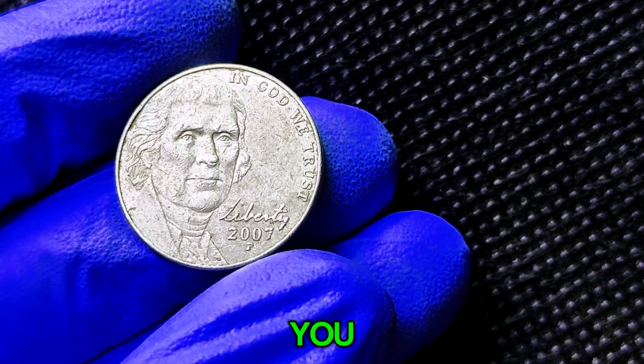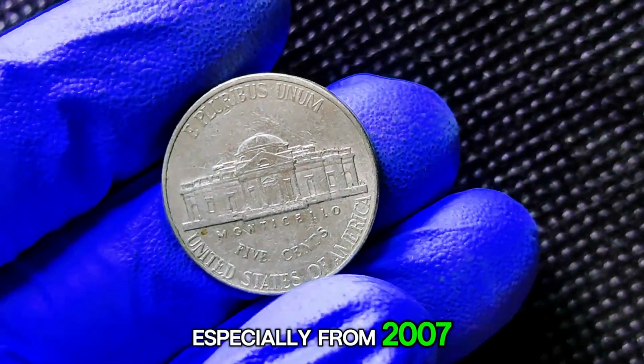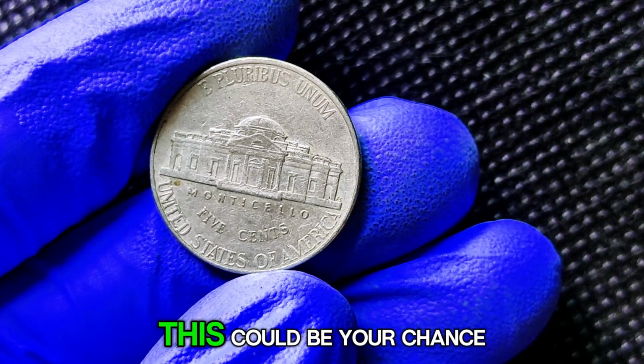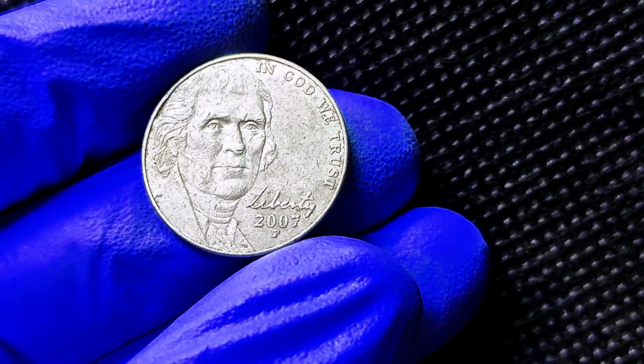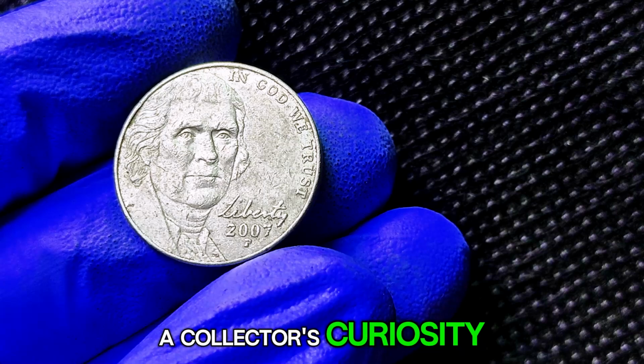What does this mean for you? If you own old nickels, especially from 2007, take a moment right now to examine them carefully. This could be your chance to unlock a fortune hidden in plain sight. The 2007 P mint mark nickel isn't just a collector's curiosity.